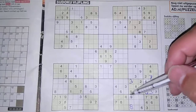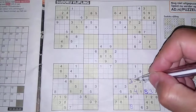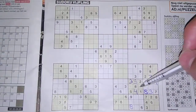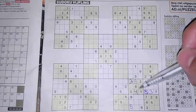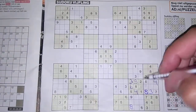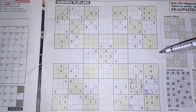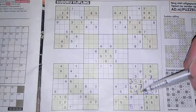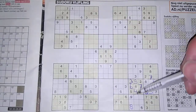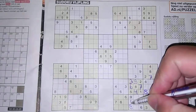Nine in this column, nine in that column, so in the middle column, the only place for the nine should be here. Two boxes left in this big square for the numbers 7 and 6. We have a 6 here, no 6 there. 6 should be here, and the 7 should be there. Then the 1 in this column, the 1 in the middle column, so the column next, the only place for the 1 should be here.